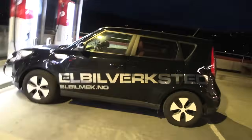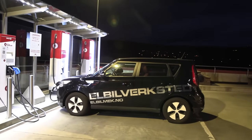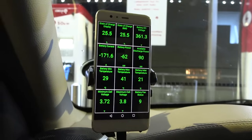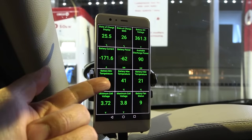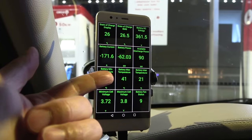So now I can shoot a thumbnail maybe. Like this, like I normally do. And then we have to plan the return trip already. Oh yeah, we're getting maximum speed. Battery is not overheating yet. It will overheat at 45 or 46 degrees Celsius.